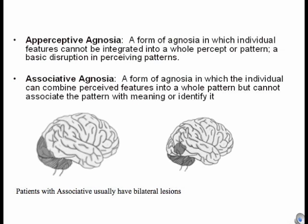Now there are a couple different types of visual agnosia. We break visual agnosias, and that's the only type I'm going to talk about, into apperceptive agnosia and associative agnosia. Now, apperceptive agnosia usually is found with lesions in the occipital temporal lobe on one side, and if you have the associative agnosia, you usually have bilateral lesions. This is one place where I can't tell you that a lesion of X gives you these particular agnosias. Now, an apperceptive agnosia is a form of agnosia in which individual features cannot be integrated into a whole perceptual pattern. And I would call this kind of a lower level agnosia. Associative agnosia is a much higher level agnosia, and I'm going to show you some differences between the two.